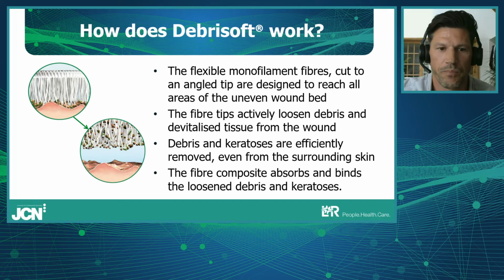So how do we use Debrisoft? Simply, all we need to do is remove the product from the sterile packaging, moisten with saline or water, then simply use the soft side over the wound or skin in a gentle circular motion, or downwards motion when using on limbs where there is concern about hair follicles. We suggest doing this for about 2 to 4 minutes, or until the wound or skin is looking noticeably clear. Finished, simply dispose of the item and dress and cream the skin as normal.